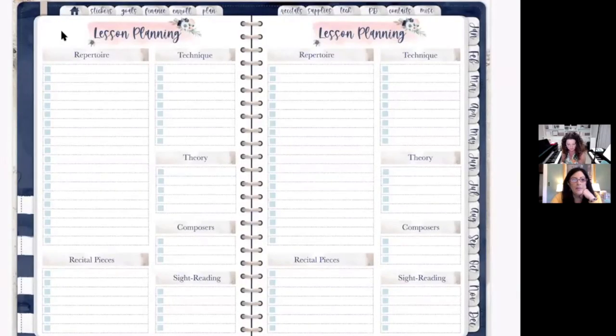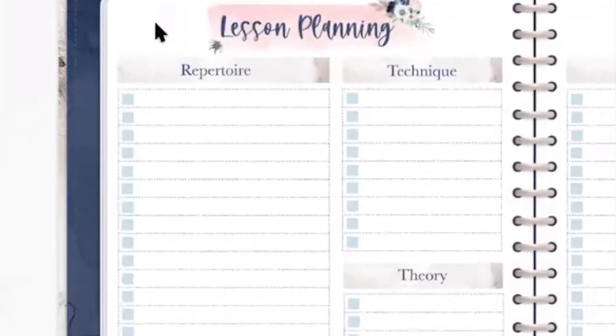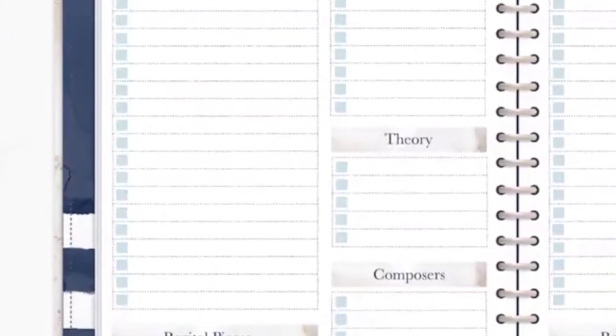But let's say that you want to type up lesson notes or just kind of summarize what you did in a lesson. So it looks a lot like the actual personal page that I had with drinking water and all of that on it. But I thought, oh, well, that'll work really well. I just need to jot down a list of things. So this is the lesson planning page.